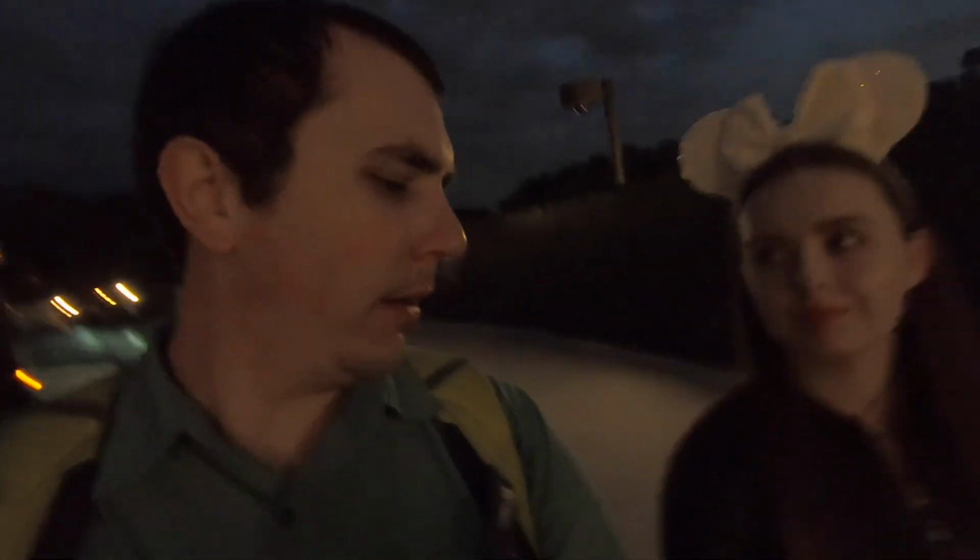Heading out of Animal Kingdom for the evening. It's about, what time is it? 6:30 almost. It's spitting rain. Yeah, starting to rain a little bit. We figure we're gonna go back to Epcot to enjoy some more of the festival. Our third park of the day. Yes, third park of the day. And we didn't really get to start the scavenger hunt last time at Epcot, so hopefully do that tonight as well. So we will see you in Epcot.